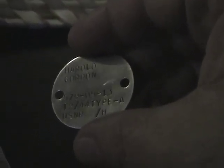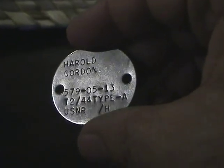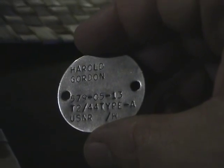I appreciate it. You can get in touch with the family and tell them. Now let me see if I can get this in the light. Lost somebody, you know. So I just think of it and I keep that. I was telling one of our guests and she's the one helping me. Let me see what the email says. Harold Gordon, 5790513, 1244, Type A, U.S. Navy, USNR, H. Washington. I don't know if you can see that. I have an email from headquarters, but they're still trying.